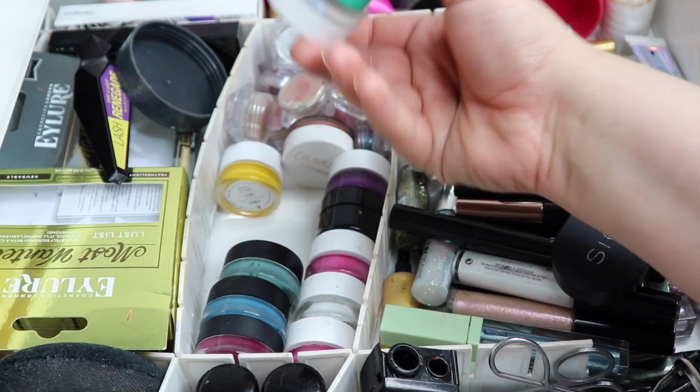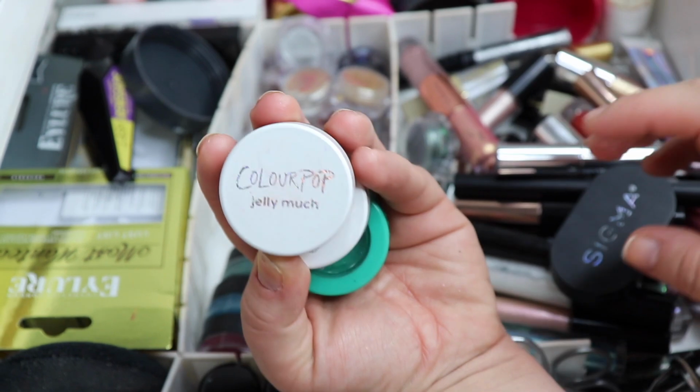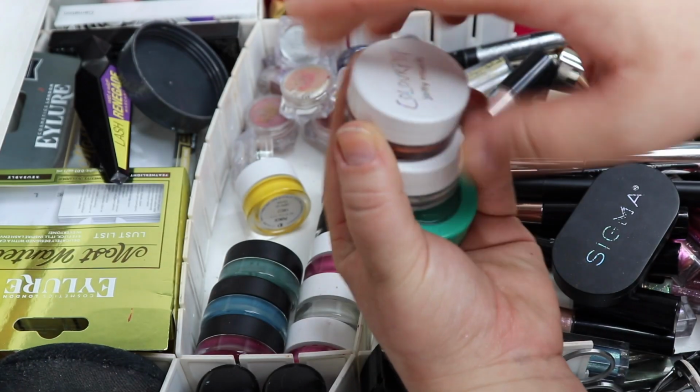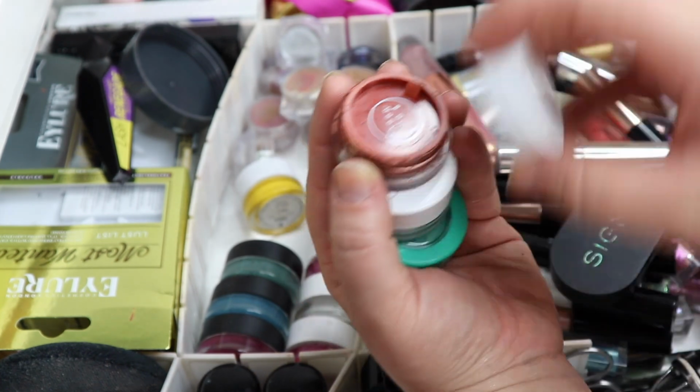These are some ColourPop Jelly Matte Shadows. I actually took this one with me one day because, no, I had this on my eyes one day.